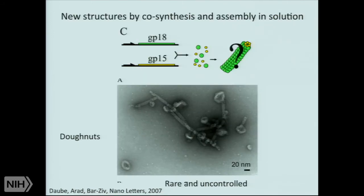And if you just take the two genes and simultaneously synthesize the proteins, you get something which may or may not occur inside the bacterium, but we didn't expect that. We get an ensemble of crystalline tubes and donuts which seem to have appeared out of the co-synthesis and assembly of these two proteins. This was very rare and uncontrolled, but this was done in solution.